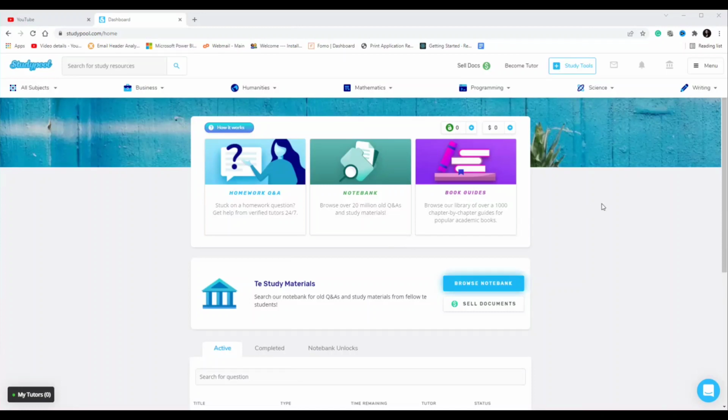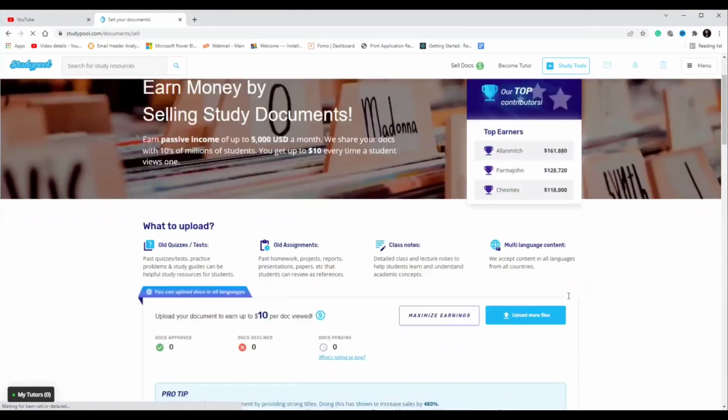The first one is by selling study materials, or your notes or old materials, whatever they might be. On the home page, you will see the option called sell documents. If you click on this, you will find how you can do that. If you upload your file and it is a valid file, something that is created by you, then for each and every download you will get $10, which means around 750 rupees for each approved document. You need to make sure that it is created by you, not something that you have downloaded from the internet.